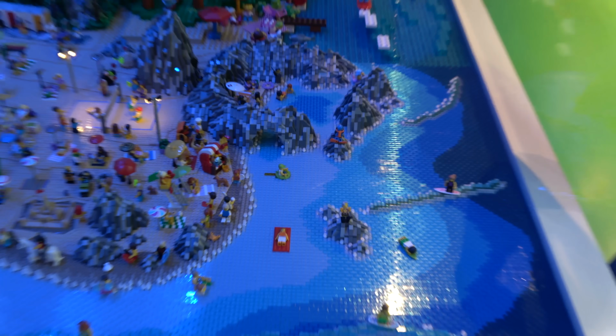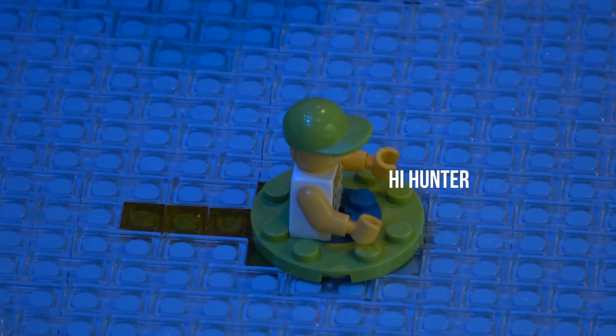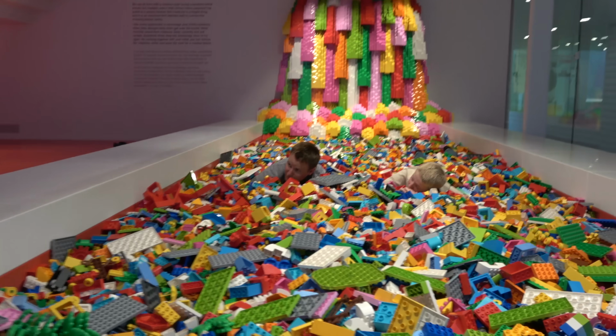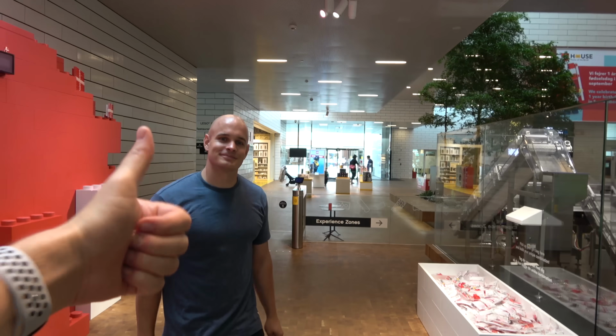Mr. Hunter, right there, swimming in the ocean, the Lego ocean. Hey, what's that? Is he peeing out the back? It's a mystery, Hunter. This is so cool. Thank you for doing all that, ferrying us. Thank you for that. You're welcome. And you can see the aliens are taking a selfie in front of it.